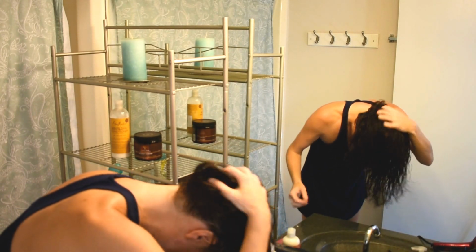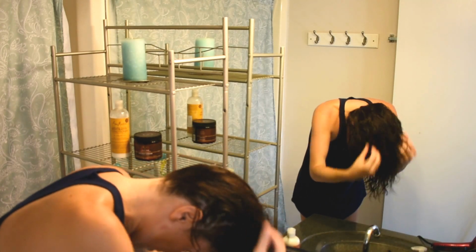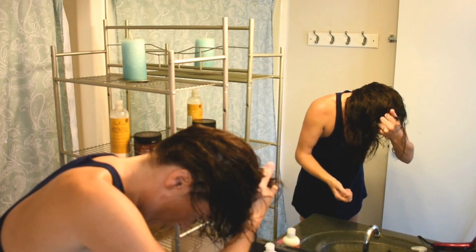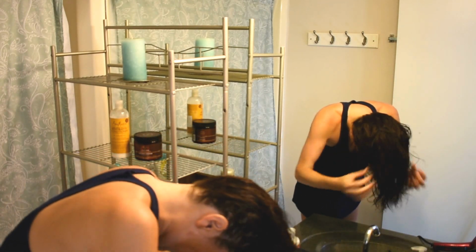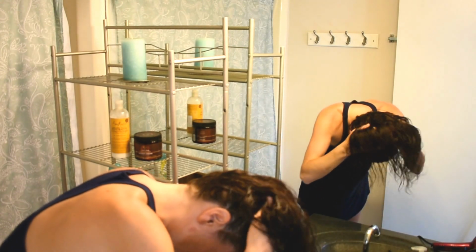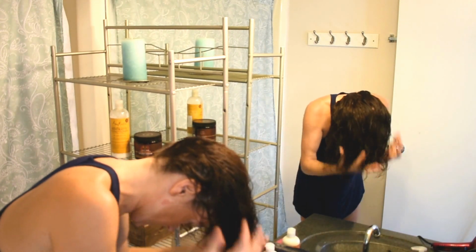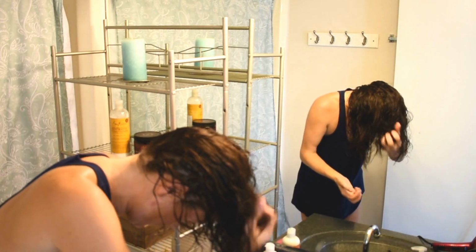Once it starts to dry, you will lose your curl pattern if you try to brush or comb it again. And especially if you don't have super curly hair like I do, and you just have like a tight wave, that's the last thing you want to do. Now, if you have a coil in your hair and you want to elongate it a little bit, then that's fine. That's a whole different story, as I like to say.